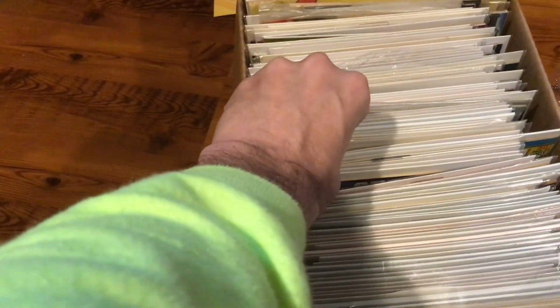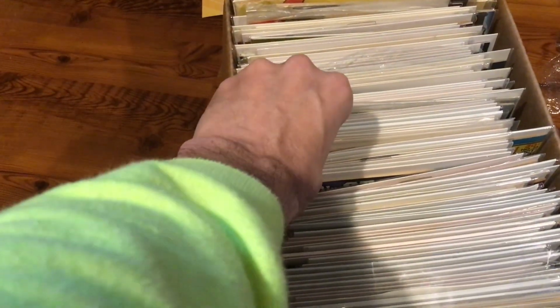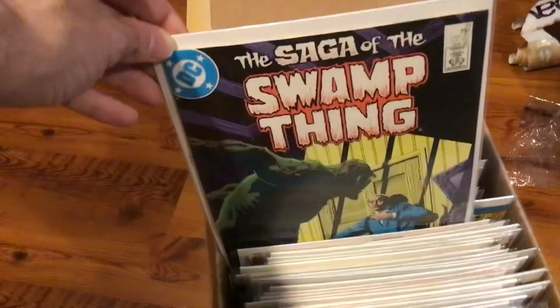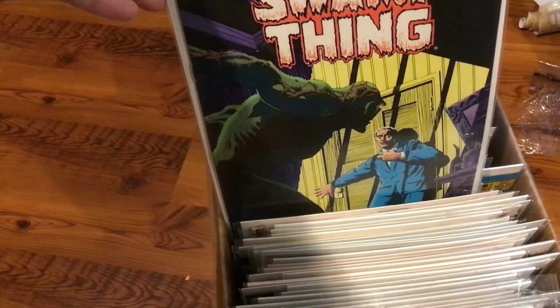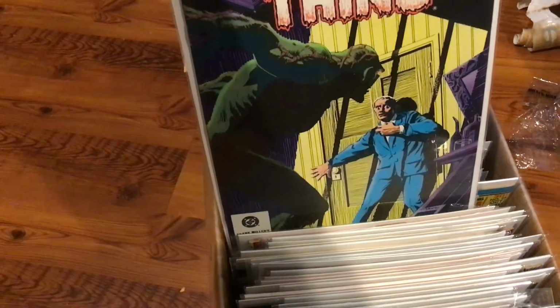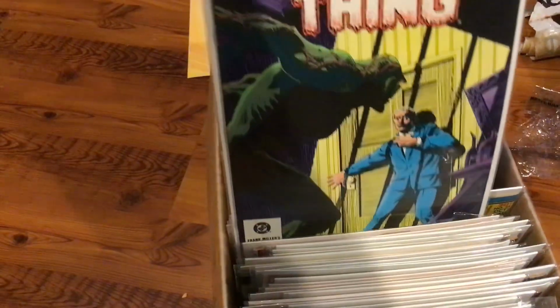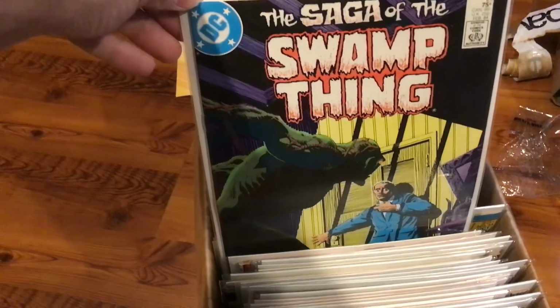And now here, this is an interesting one. This is one of the coolest ones that was in the collection, I feel like, besides the main ones that I picked it up for. But the Saga of the Swamp Thing, #21, which is the first Alan Moore issue on the title and the first time he rewrote the origin, I believe. So, yeah, that's a really, really cool one.